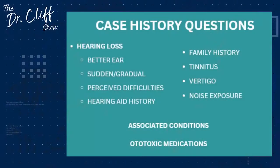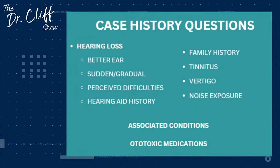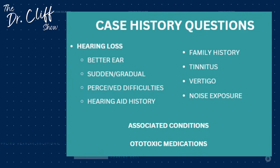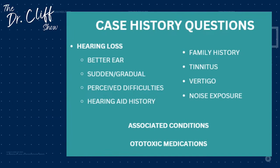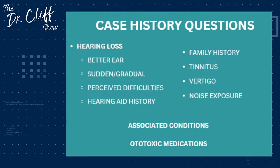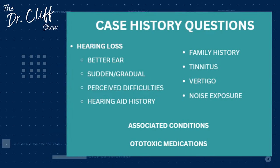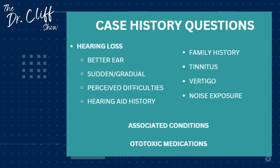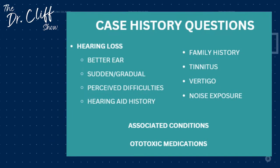Case history is really just getting as much background information on you as possible. We have a graphic here that explains some of the questions you can expect. On the left-hand side, if you've scheduled a hearing evaluation, then something is probably going on with your ears. So the first questions are: talk to me a little bit about what's going on. Do you feel like you have a better hearing ear? Is the hearing loss sudden or gradual? What difficulties are you having because of it, and have you ever worn any hearing aids?